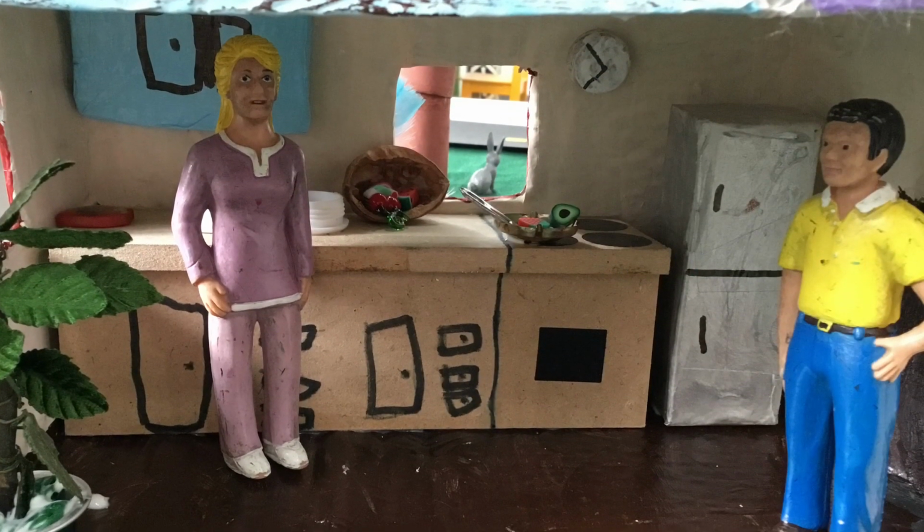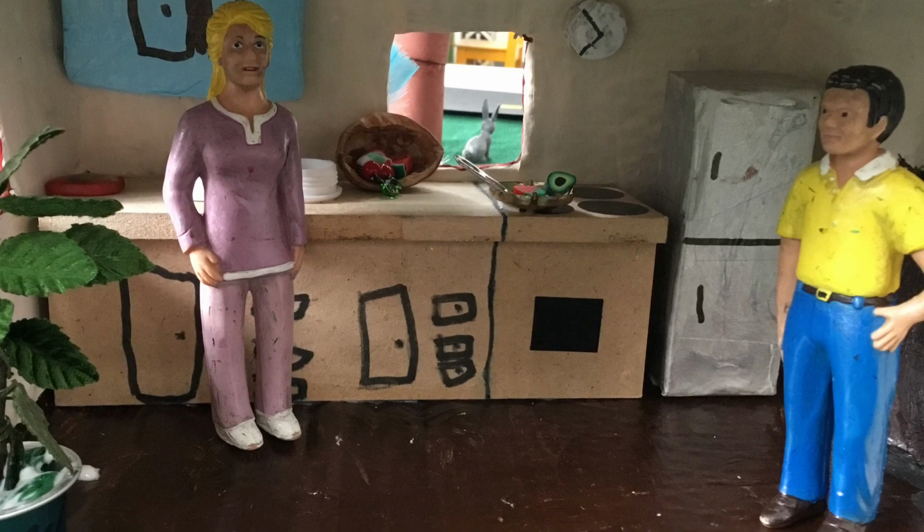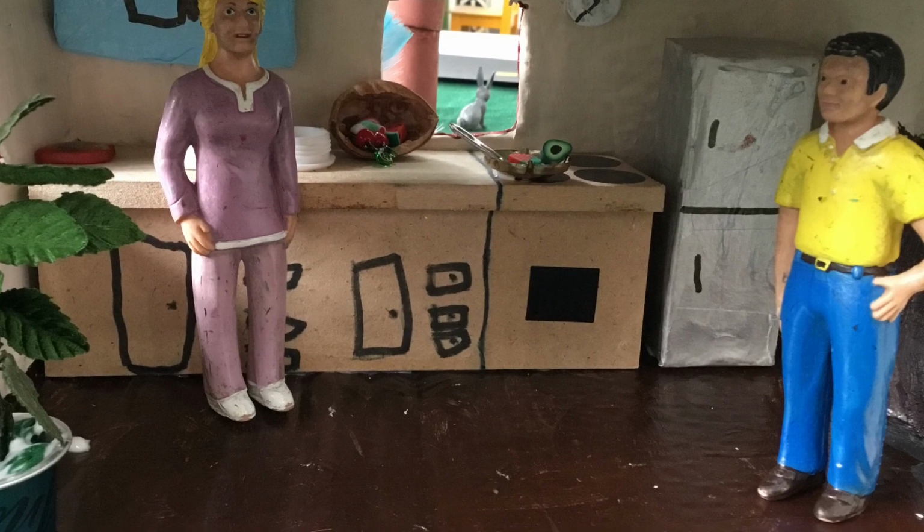This is our kitchen. There's a fridge and an oven. We have a clock and a cabinet. We also have food.